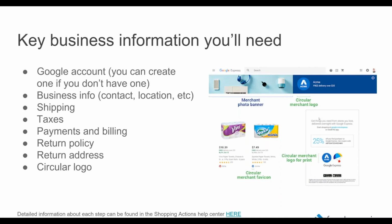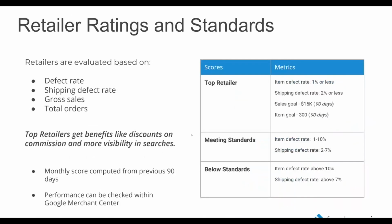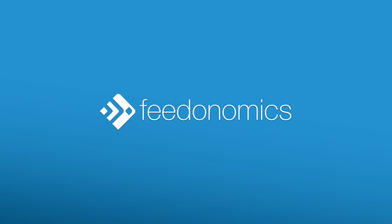So automating that part of the order fulfillment process, of course, improves all those things we mentioned earlier, which are retailer ratings and standards, making sure that you're shipping these out as quickly as possible. But that being said, if you're only selling one product a week, does it really make sense to automate? Probably not, especially if you're only on one marketplace. So I would say it boils down to the economics of what makes sense to you.